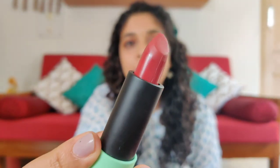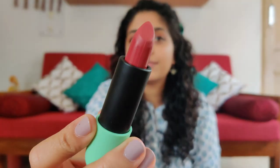Of course, I thought it would be more of a nude, but these are the kind of shades that I'm into these days, so it's fine. I'm just going to swatch it for you.